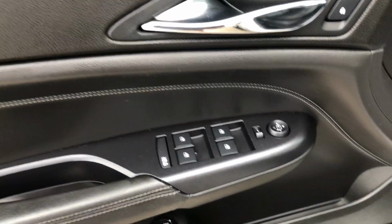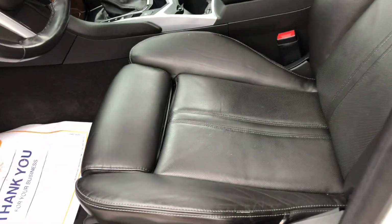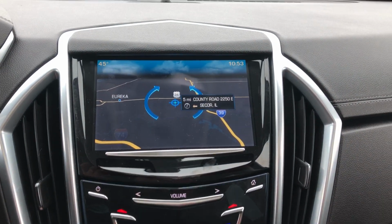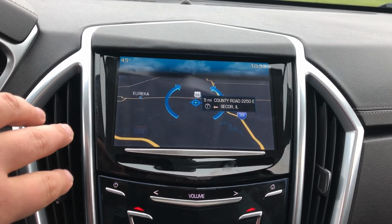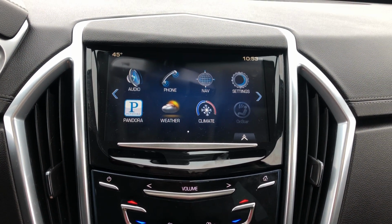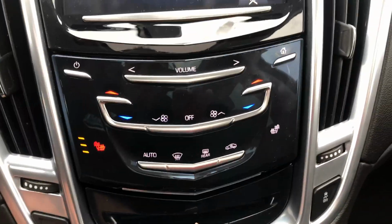Of course, you do have power windows, power locks, power driver's seat. These seats are memory as well. Again, no rips or tears in these leather seats. You are going to have a sunroof up top. You have the nice big touchscreen inside. As you can see on the screen right now, you do have navigation. You're also going to have a backup camera, heated seats as well.